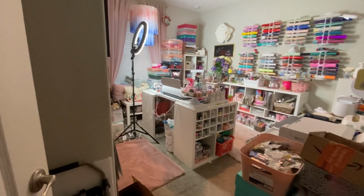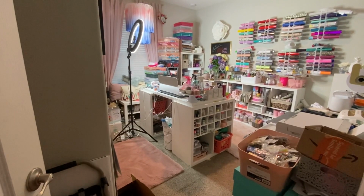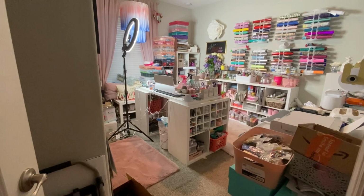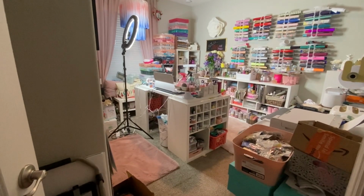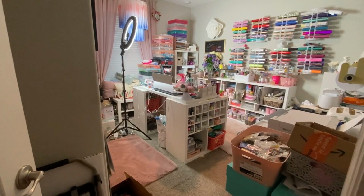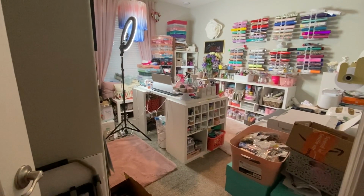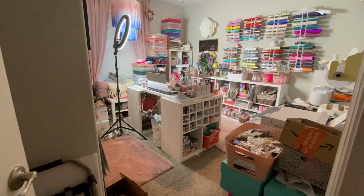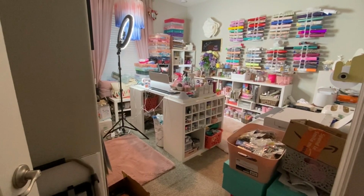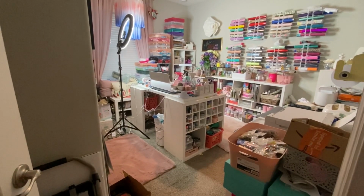So I have been asked several times to share my craft room. So that's what I'm going to do today. Now I'm going to give you a disclaimer. It is a mess, but the truth is it's always a mess. So I had thought about going in and organizing everything and doing all the stuff. And then I thought, well, if I did that before I do the video, it would just be a total lie because that's not how my craft room is.